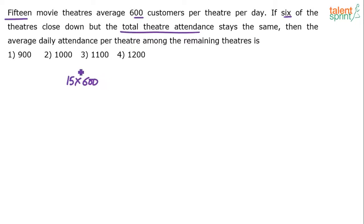Which means total will remain 15 into 600. But now there are only 9 theaters. So total number of customers divided by the number of theaters available. Do the calculation. This is 5 by 3 times, right? So 200 into 5, 1000 is the answer. Simple. Option 2 is the answer, right?